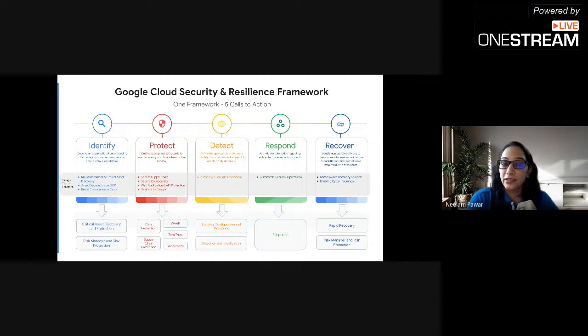And next we have Risk Manager. It helps you identify your valuable assets and then do threat modeling, what will be the risk score for that particular business application, what is the business value of that particular application.